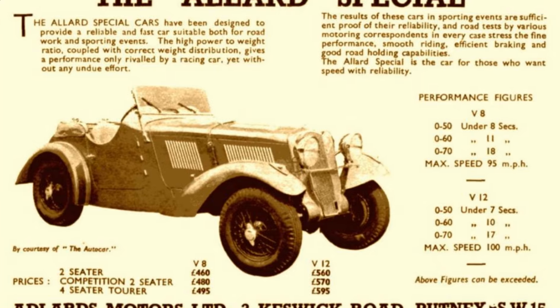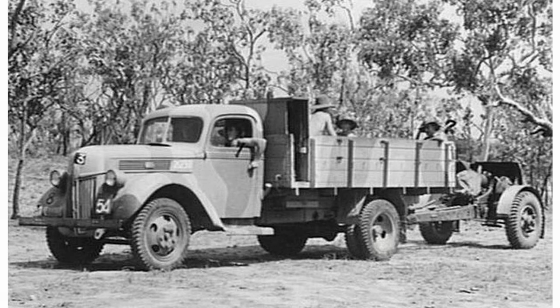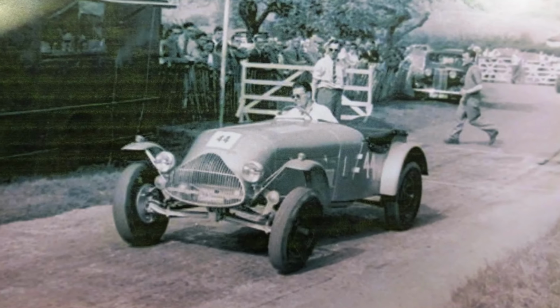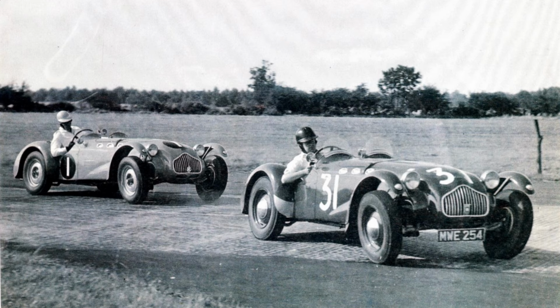Now Allard serviced Ford trucks during the war, and when the war ended, he ended up with a whole lot of Ford V8 parts, and that basically formed the basis for his new company. Now Allards used a swing arm front suspension assembly, and this created some serious positive camber, and they looked pretty leery. But somehow it just all worked, and they won a lot of races.